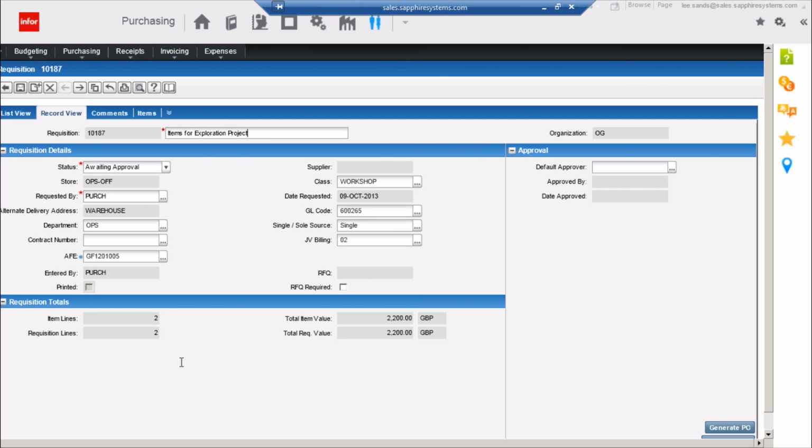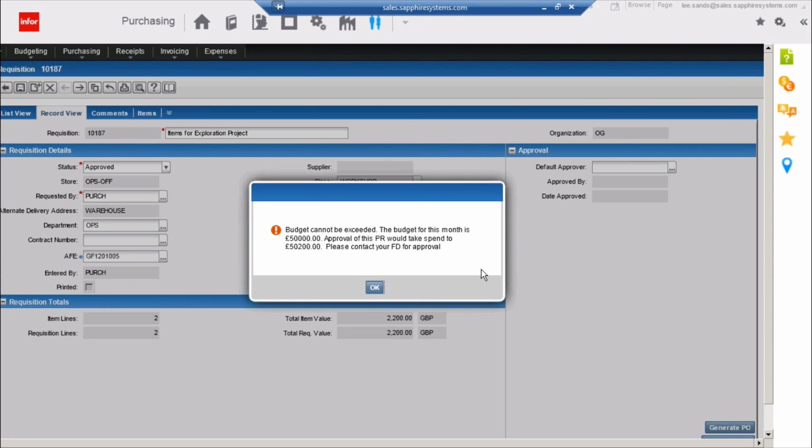And the scenario that I'm painting here is that this month's budget for this particular AFE here is 50,000. We've already committed to 48,000. Therefore, the spend of 2,200 will push us over the budget for that particular AFE budget. So if I then try to approve this transaction, we can see the system stopping us. So it's saying the budget cannot be exceeded because the budget of 50,000 has been exceeded.